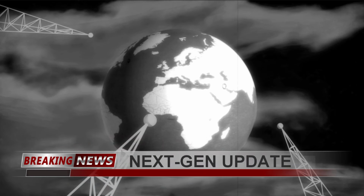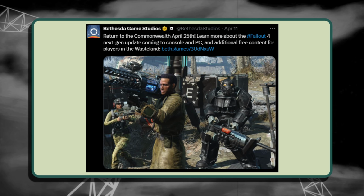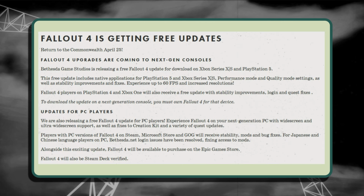Sticking with Fallout news, Bethesda finally dropped some specific details along with the release date for the highly anticipated Fallout 4 NextGen update. Along with bug fixes, consoles are getting updated performance and quality mode settings, stability improvements, and 60 FPS higher resolution options. While this is great to see, it's the PC update details that really have us excited. PC is also getting stability and performance updates, bug fixes, and updates to the Creation Kit, but we're really happy to see the callouts for proper widescreen and ultra-wide support.